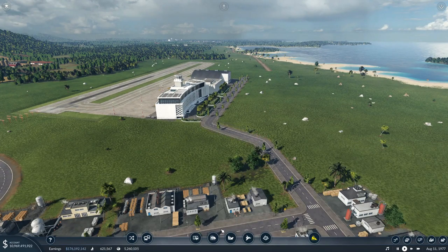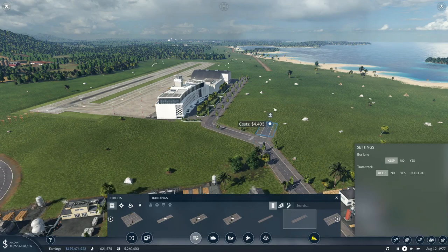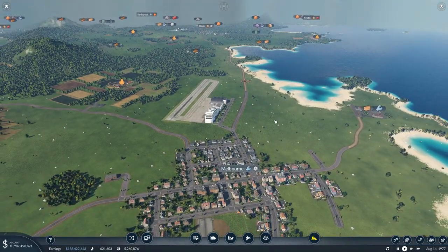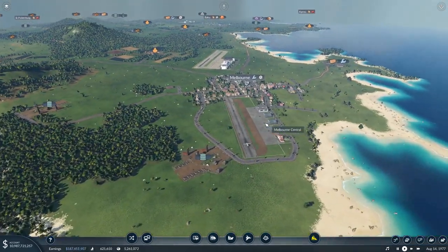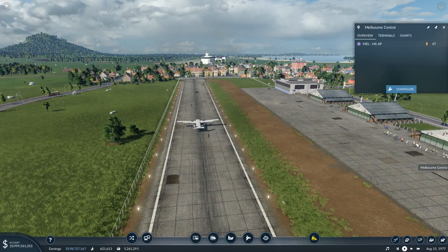And we could have some sort of highway heading out down there. There we go. Make it curved, please. Yep, curved is nice. Right, away that goes. Now Melbourne is doing A-okay. This one will pick up... whoops, this one will pick up 12.